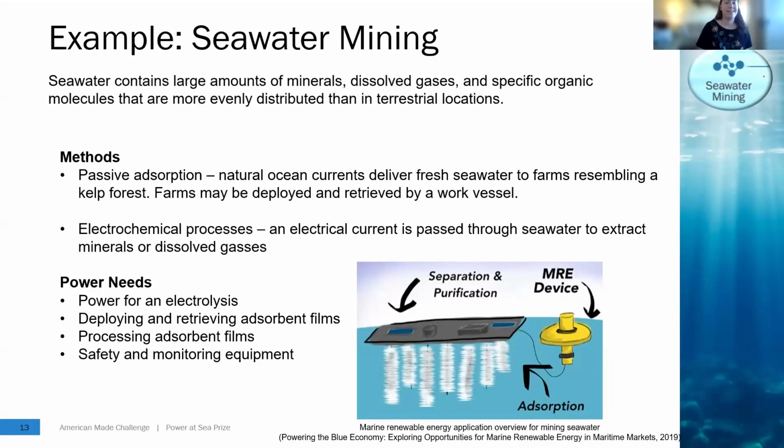These operations need power for the electrochemical process, for deploying and retrieving the absorbent films, for processing, and generally for safety and monitoring equipment. Again, these can be done with diesel generators on barges currently, and with batteries, but applying a renewable energy source will move towards cleaner power, and it may allow more automation as you need fewer trips to refuel diesel generators.